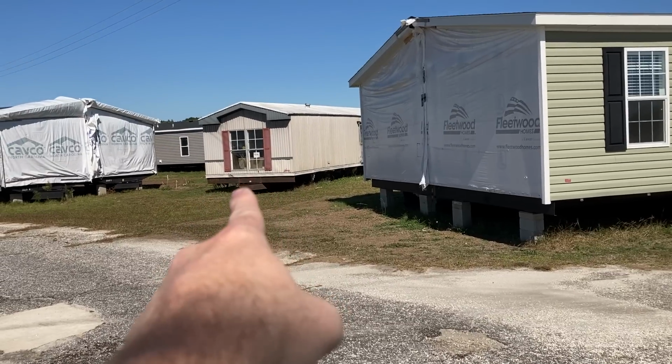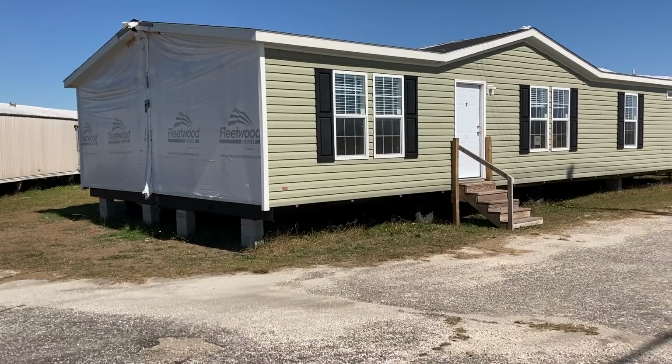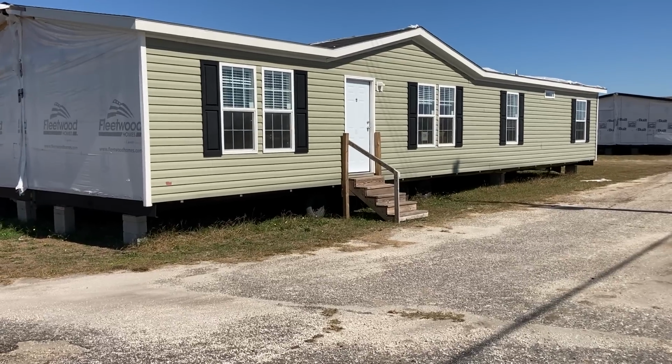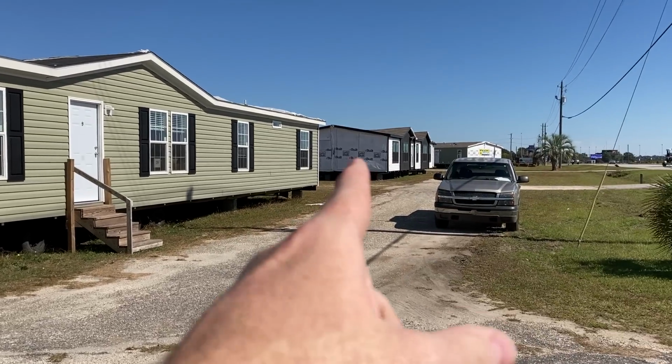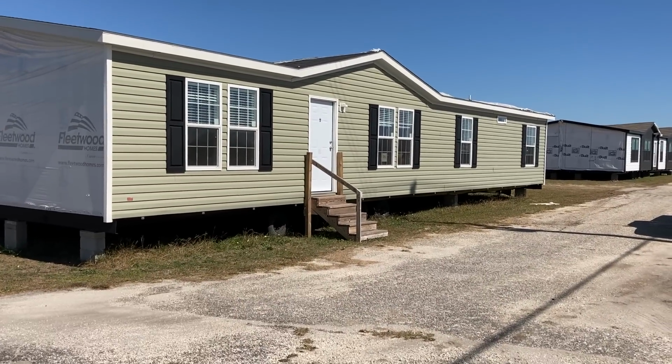Like there's a repossessed one. You can see it's beat all to crap, the windows broke out, everything else. And then here in the front, they have this interesting one. Now we've done a lot of tours of these Clayton homes that are built by Clayton. Well, this one's a Fleetwood home, so it's a different manufacturer.